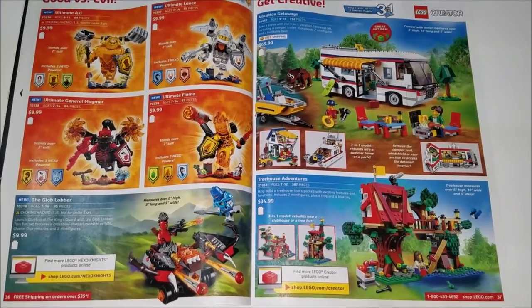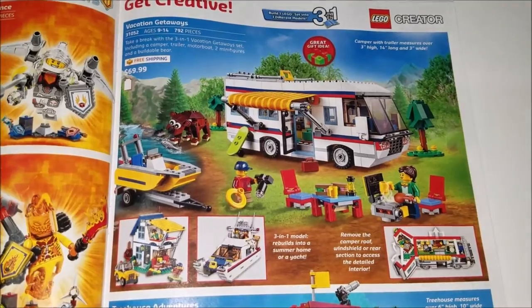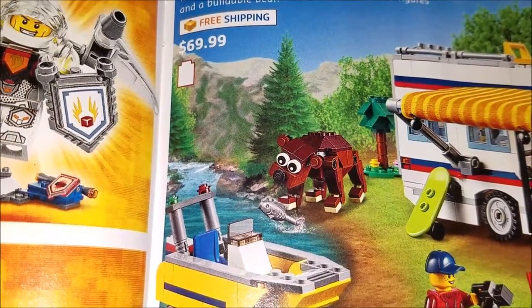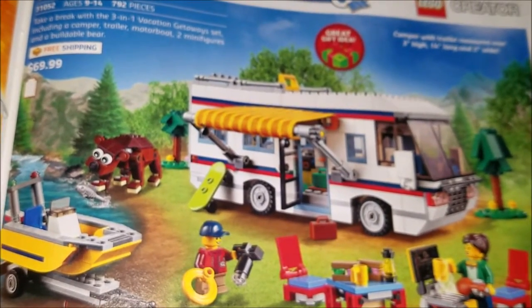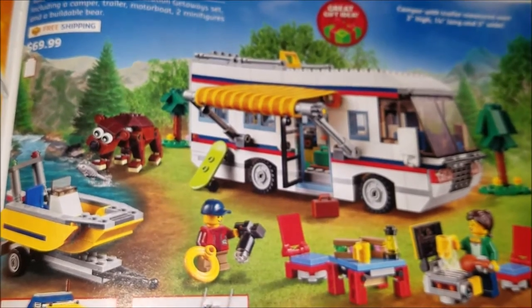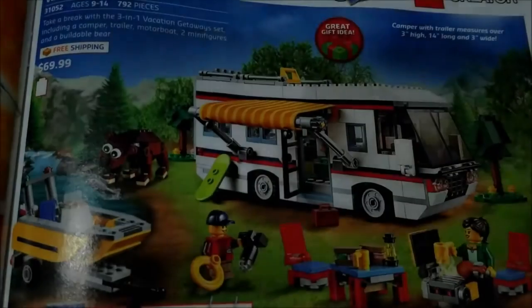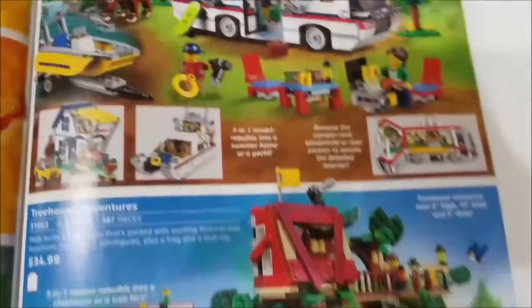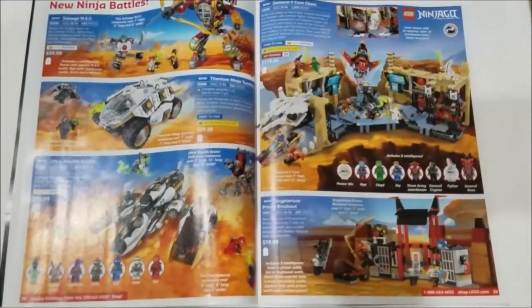We've got the Vacation Getaway Camper. It's a nice looking set, actually. Look at that bear. It's a good looking bear. This has been on sale on Amazon all week. Well, Amazon and Walmart and Target. I think Target had the best price when you factor in the 5%. Get the Treehouse Adventures.